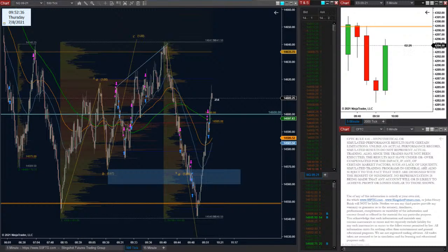We've got news right around the corner at... Hang on a second. I closed it. At 11. Now, we've got some minor new natural gas. Who cares? Natural gas. It's the middle of summer. Because that's all it's used for, right? We've got more continuation back to the upside.